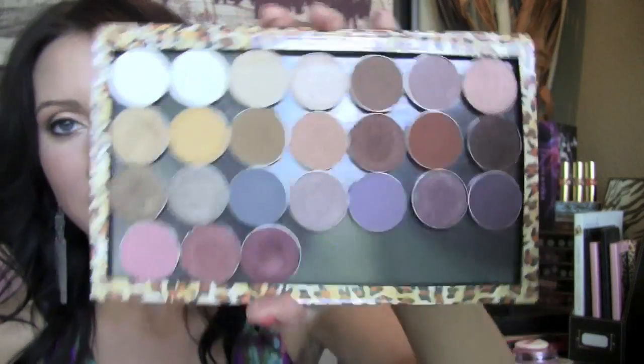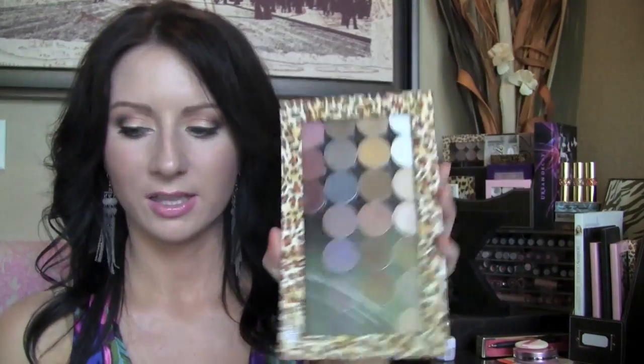So this is the palette that I used all week, and it worked out great. I got a lot of different looks out of it. I will link the video below where I show all of these eyeshadows and swatches.